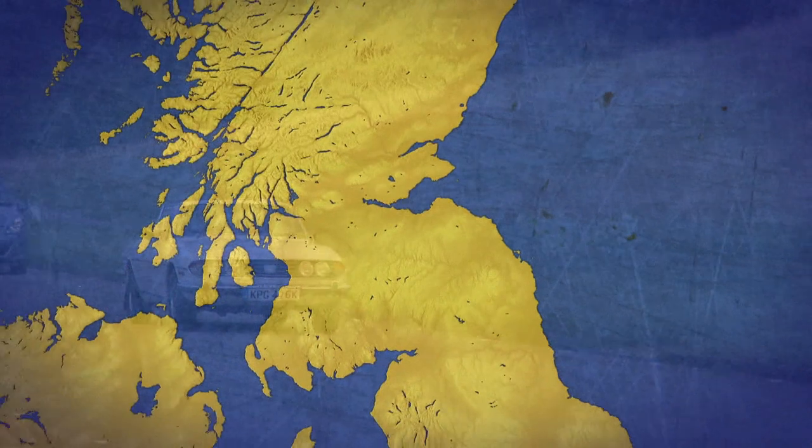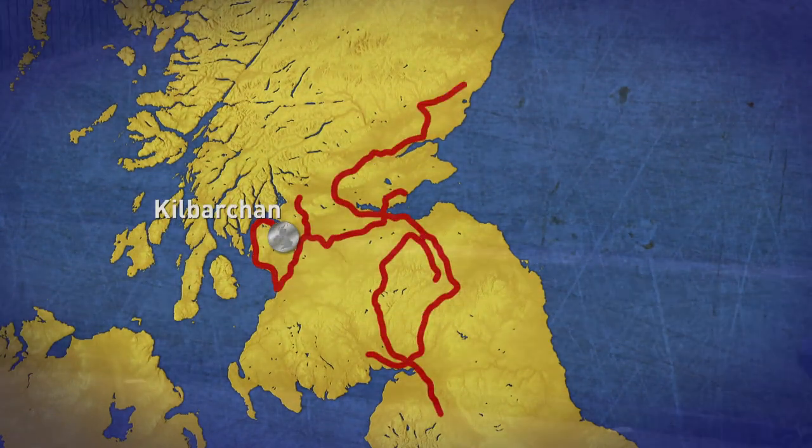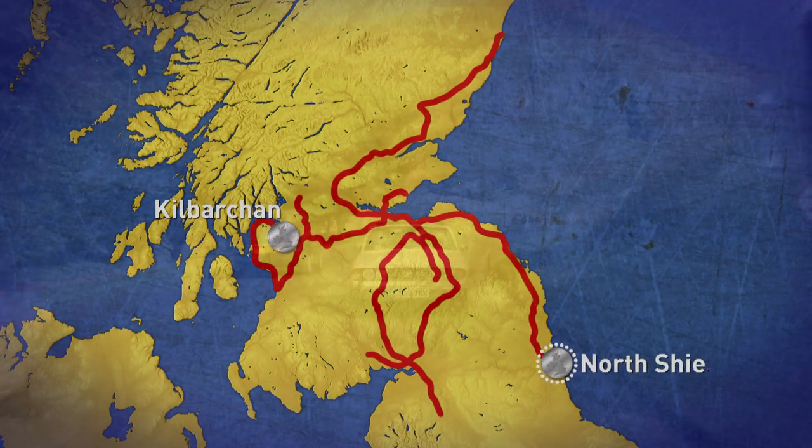Charles and Anita set forth from Kilbarchan and are touring the B roads on both sides of the border before a last auction in North Shields.